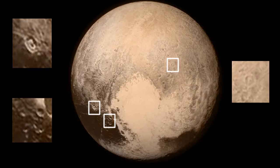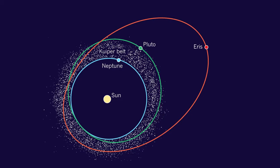You can also see lots of really interesting features on the surface of Pluto. You can see several craters which suggest that Pluto was bombarded by meteors in its past. Because Pluto lies really far out in our solar system, in an area where there are lots of asteroids called the Kuiper belt, it's not really much of a surprise that Pluto has seen its fair share of collisions. There also seems to be evidence of valleys and mountains on the surface of Pluto, which suggests that its surface isn't that dissimilar from that of Earth's.